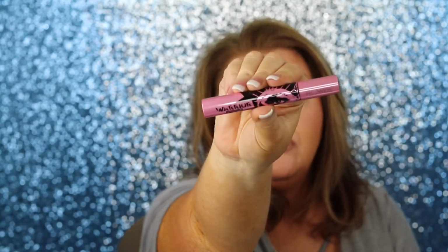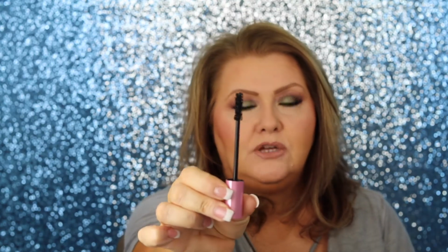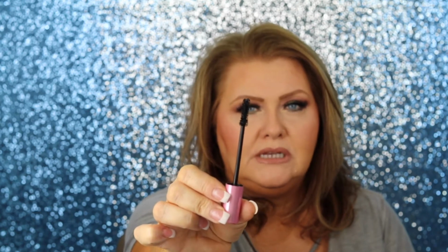The first thing in eyes that I want to share with you is this. This is the Flower Beauty Warrior Princess Mascara. First time that I used this, and the second time that I used it, I was not impressed. I felt like it weighed down my lashes. I felt like it made them really clumpy, and I didn't care for it.